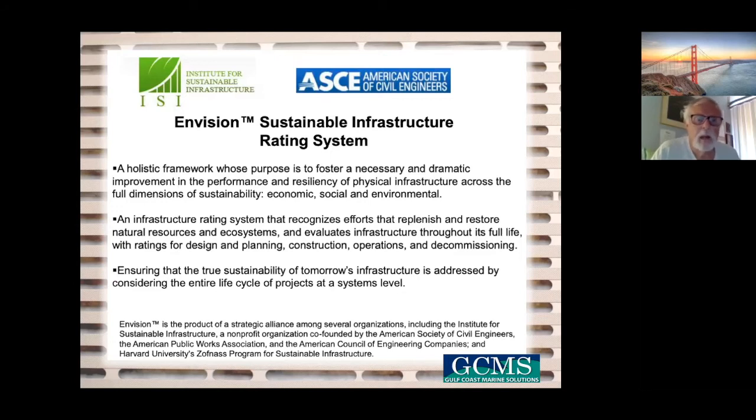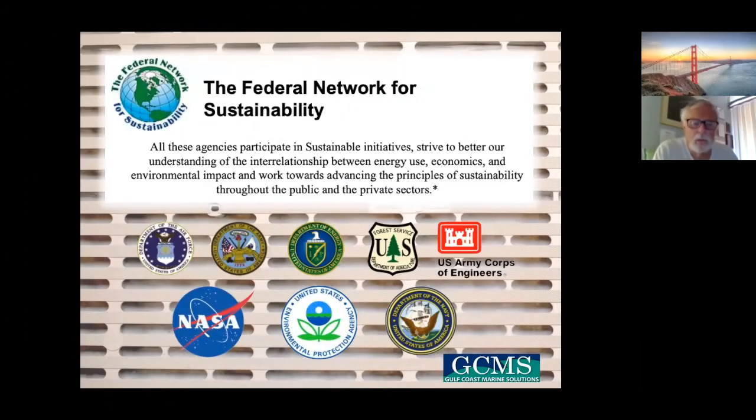And I don't want to dig too deep into this because I'm not as versed on it as some people might be. But just to let you know that there are people in high places that really are watching the evolution of these products. And the Institute for Sustainable Infrastructure, in concert with the American Society of Civil Engineers, is one of them.